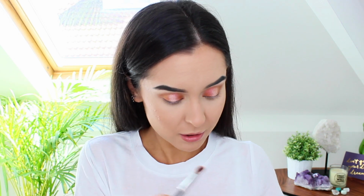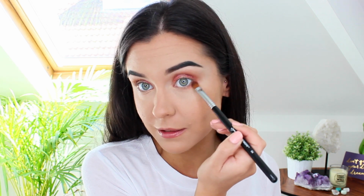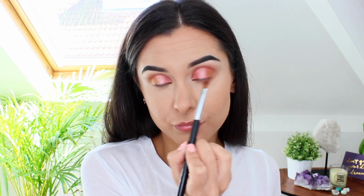I'm going to put a tiny little bit of the glitter glue just on my lower lash line because I want to put a little bit of the shadow underneath there too. This is probably a bit risky, but I'm going to use the same brush to put the darker pink shade just on the outer and the inner corners. Actually no, I'm going to put the darker shade on the outer third and the lighter shade on my inner corner. Alright, there we go.